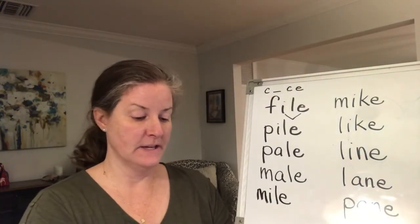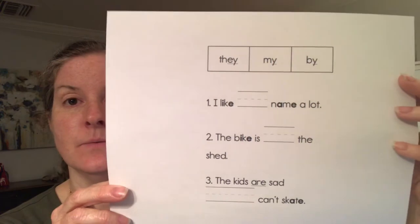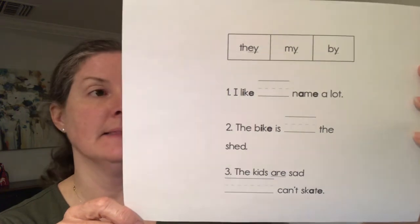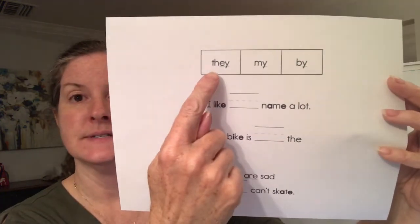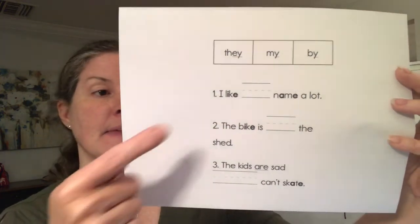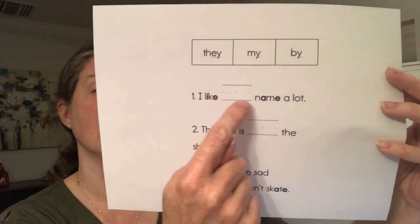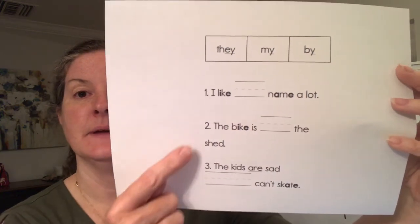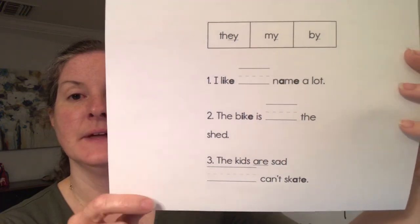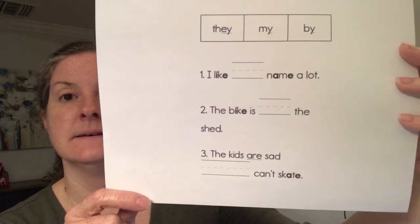And then the last two pages that you'll do on Nearpod are these kinds of pages where you have your word bank at the top and the blanks for the sentences. We've been doing these a lot lately. So I'll read these words. It's they, my, and by. And then you'll read the sentence and fill in the blank. Sentence number one says, I like blank name a lot. Number two, the bike is blank the shed. And number three, the kids are sad blank can't skate.